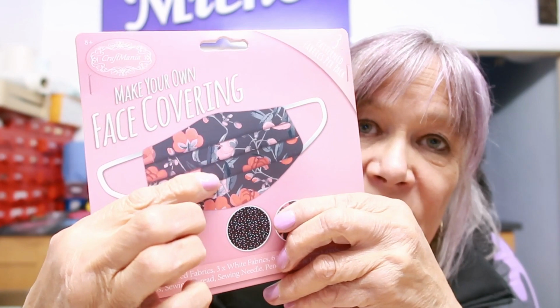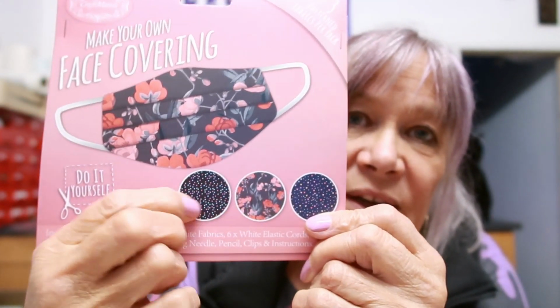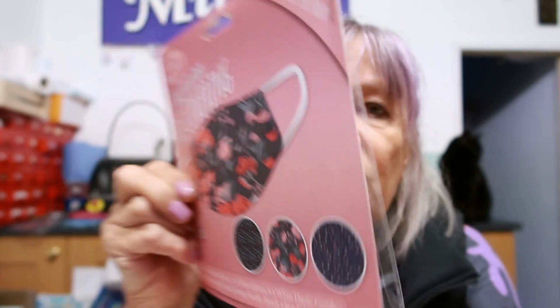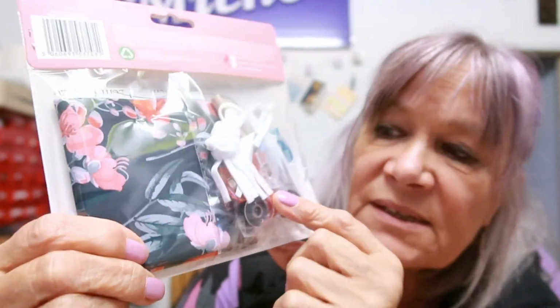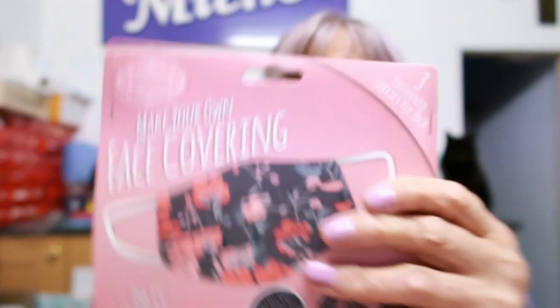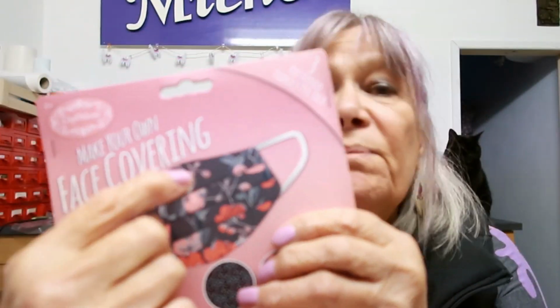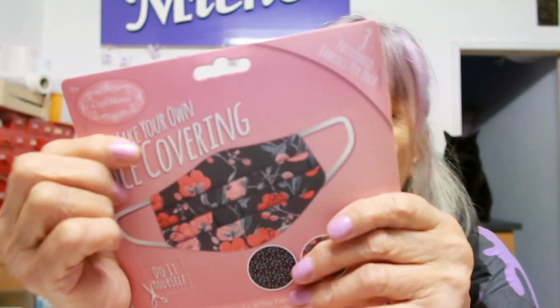I liked it in particular, A, because of the fabric, B, because it's pleated, and C, when I read the instructions, you get 3 lots of fabric in there. And this, I'll turn it round, there's the fabric. You get the clips, you get spools of thread, you get 3 pieces of fabric, and you get the instructions. I'm going to open it up and let you see. This cost me, for a person 8 plus, so it could be for a child. But I quite liked the fabric, and I thought, oh, I might make myself a mask. Especially because it's pleated, because I find that the best masks that I've got are the pleated ones. And so, this was only £2.99, which for 3 masks, I probably couldn't even do it that cheap myself.